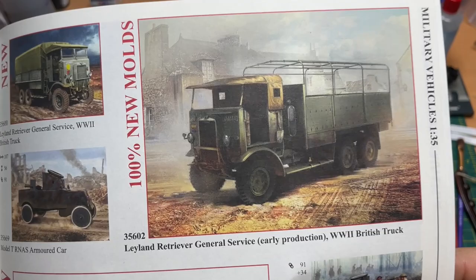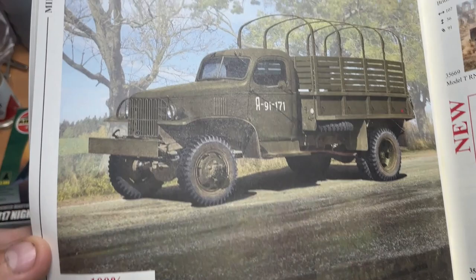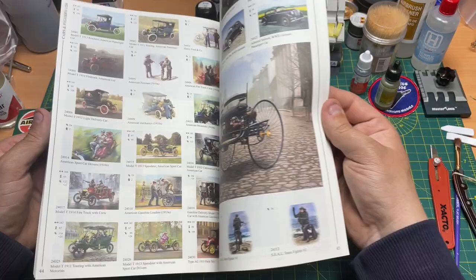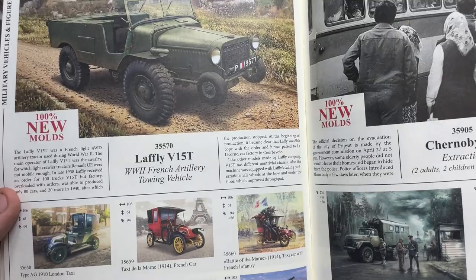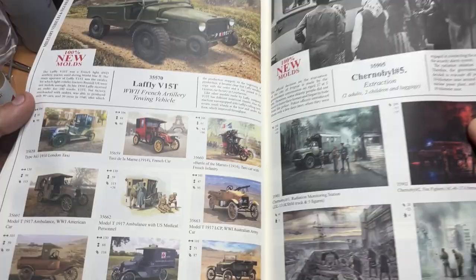And also they're doing the G7 107 World War II Army truck, and that is also in 1 to 35 scale. That looks quite nice as well for a new mold. Yeah, it's quite nice, this catalogue. You know, some nice... Oh, look at that. A Laffly V15 World War II French artillery towing vehicle. Look at that, the funny wheels on the front. They do all the cars in like 1914s range.